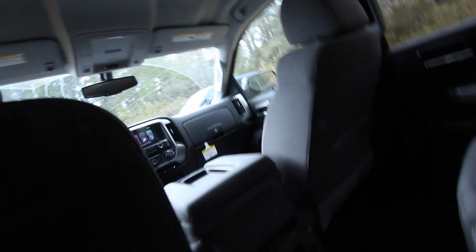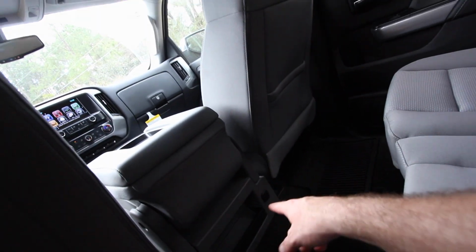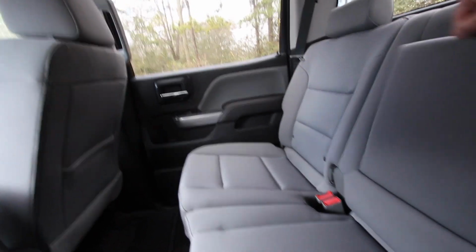As far as that goes, there's not really any more charging ports in the back here other than that 12 volt right there. So there's no USBs that I can find. Sometimes they're in these areas, but there's none. So that's really about it in the back. How's the headroom? We're good, plenty of headroom. Again, that's a lot of headroom in the back of the truck.